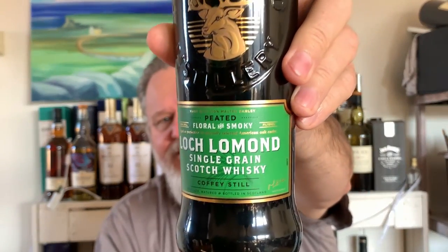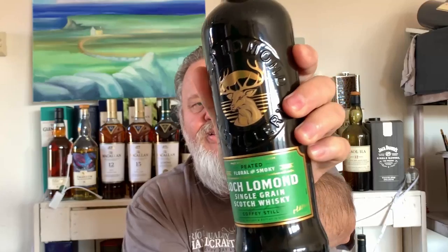On the label itself, nice green label. I kind of like that label. It's a nice clean label. Again, floral and smoky. Single grain Scotch whiskey, coffee still. Not much more information. Nice embossed bottle as well, with the Loch Lomond distillery and the stag. Kind of a nice bottle. So a quick review, just my initial thoughts on it.